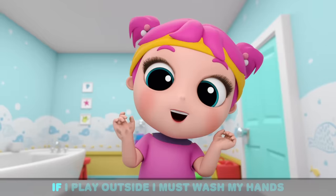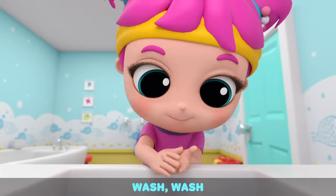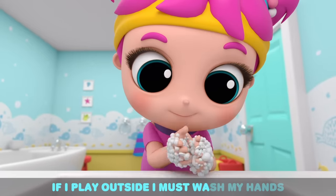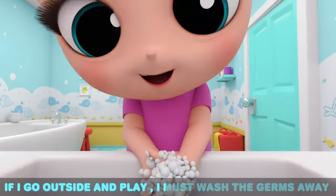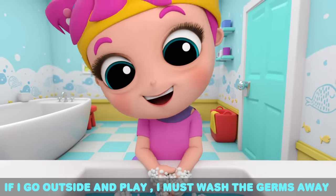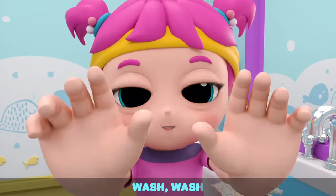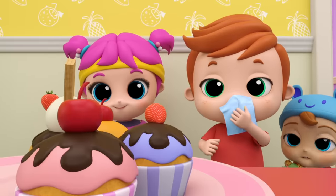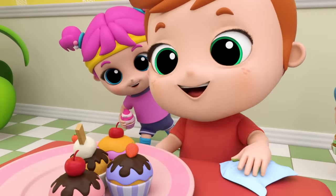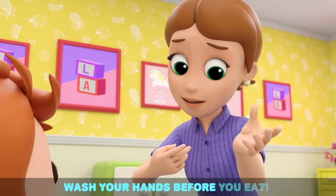Wash, wash. If I play outside, I must wash my hands. Wash, wash. If I go outside, if you want to have a treat, wash your hands before you eat.